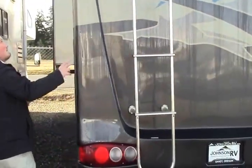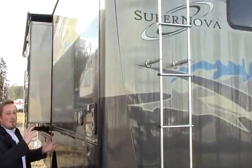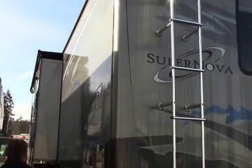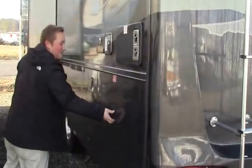Kind of looking from the side too, this is all one piece. It's not kind of put together in two different parts. This whole back end is one nice big piece, which is awesome. Again, that just kind of protects us from leaks or anything like that.